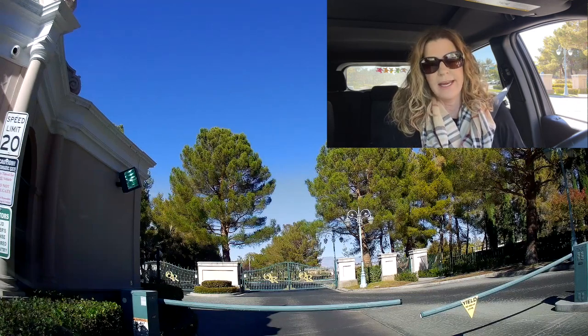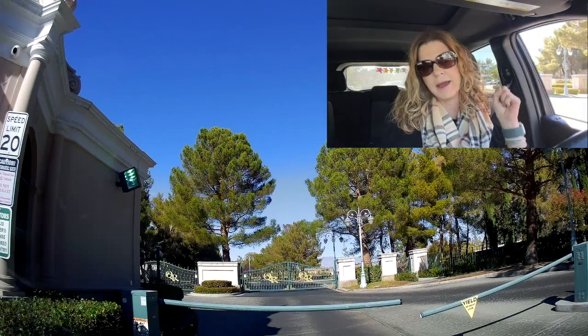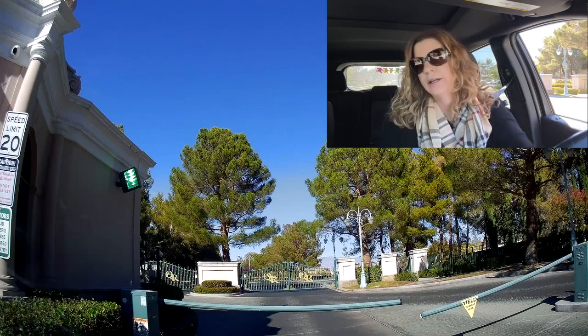So we're at the North Gate and we can't get through the community to look at the south side, so we're going to have to come out and then go to the south gate to look at the neighborhood over there when we're done.